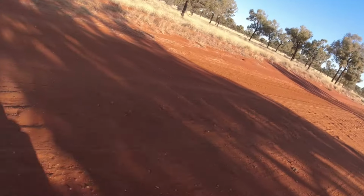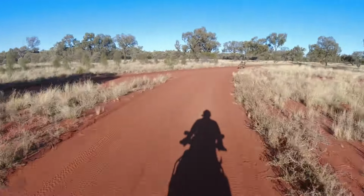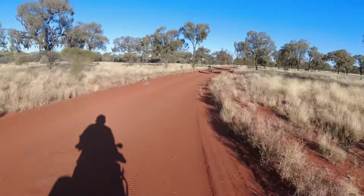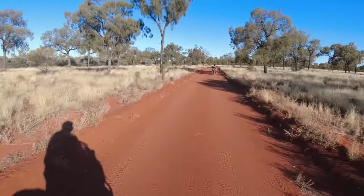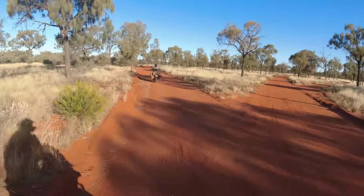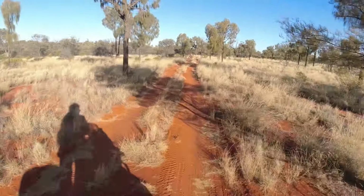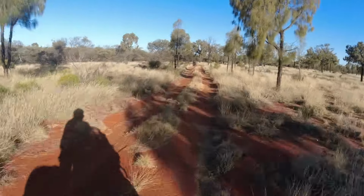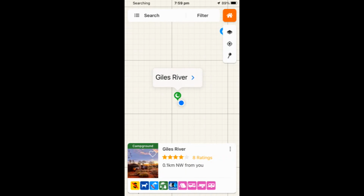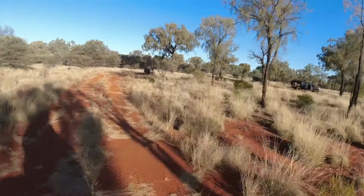Going to peel off on this minor road and see if we can find a bush camp away from the main road, because that road does have a little bit of traffic on it occasionally. I don't know where this road leads. It's in good shape. I haven't checked, but my guess is this is marked on Wiki Camps because there's a bloke camping there, so it must be an area that's known to others.